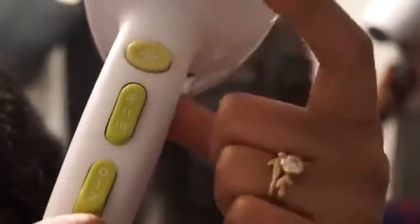For many years, I didn't even own a hair dryer anymore because I got rid of it after my whole heat damage phase that I fully recovered from, obviously. But about a year ago, I got one and I've legit only used it about 2 or 3 times since I've got it, because even though I have it, I still air dry.